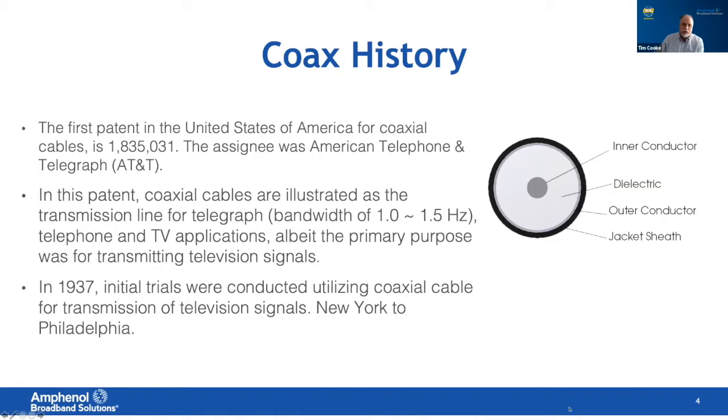The first patent in the U.S. for coax is 1835031, and this was assigned to American Telephone and Telegraph, or AT&T. In this patent, coaxial cables are illustrated as a transmission line for telegraph, and get this, with a bandwidth of 1 to 1.5 hertz. Also mentioned were telephone and TV applications, albeit the primary purpose was for transmitting television signals. And in 1937, the initial trials were conducted utilizing coax for transmission of television signals. This was from New York to Philadelphia, and it happened to be the Republican National Convention.